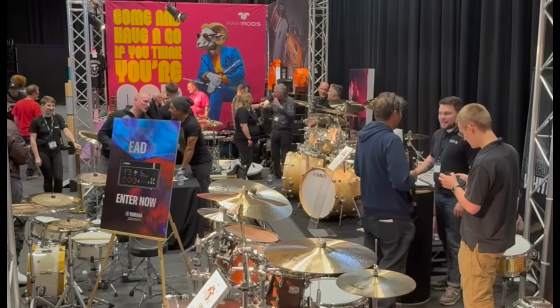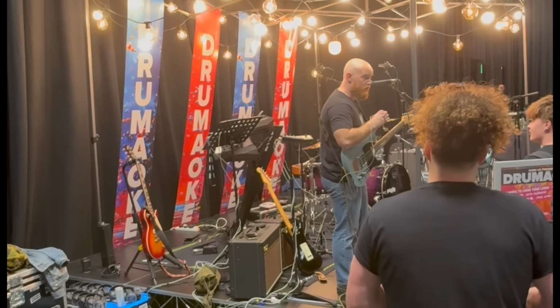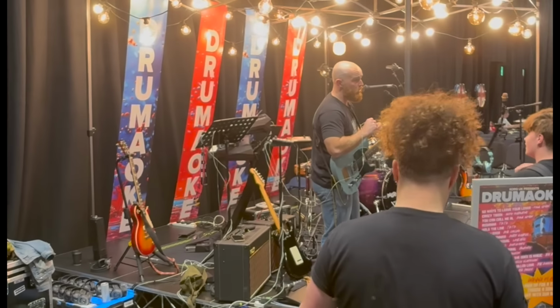Can't really get in there at the moment, it's quite busy, there's a signing going on. This is a really great idea, Drumaoke, where you can sign up to have a go and play along with the band.